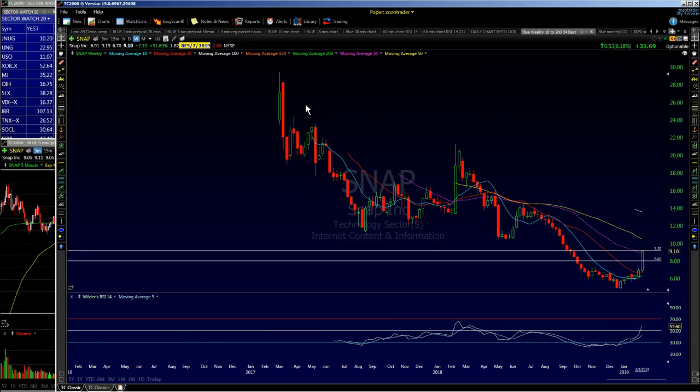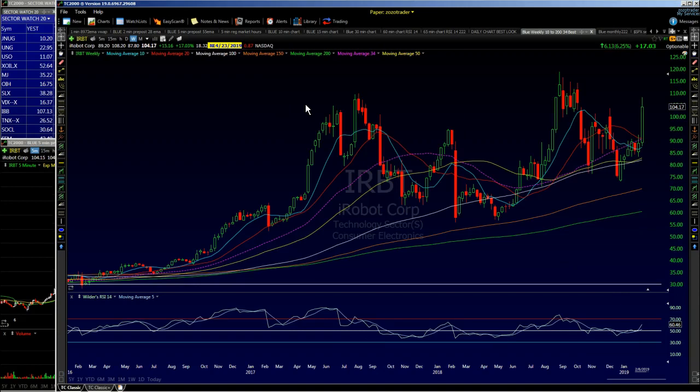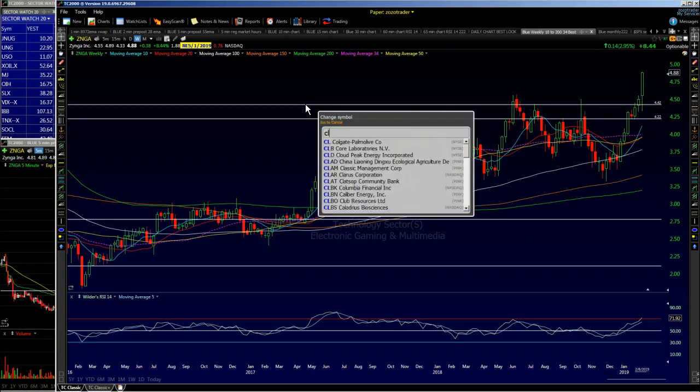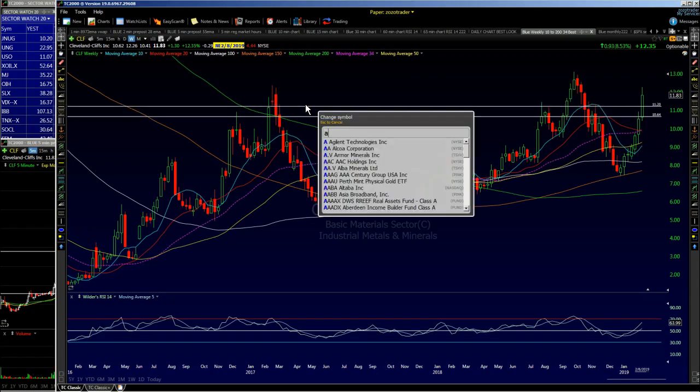Snapchat moved up with a strong move this week after they came out with better than expected earnings, up 32% for the week. Irobot had a very nice week after they reported earnings, up 17%. Zynga moved up after their earnings report, up over 8% for the week. CLF announced their earnings on Friday. The stock moved up 12% for the week.